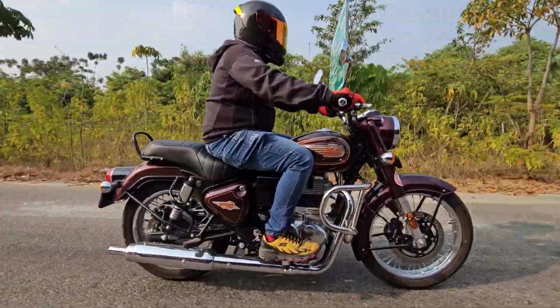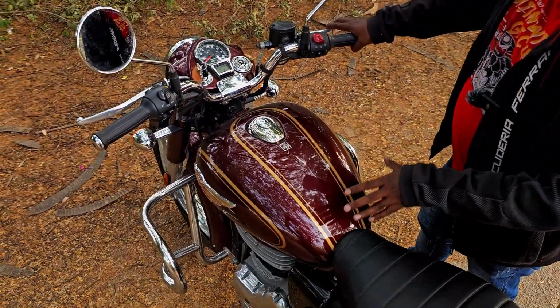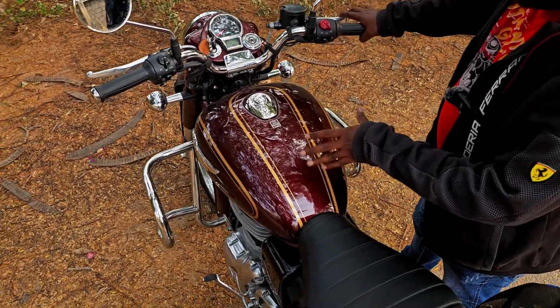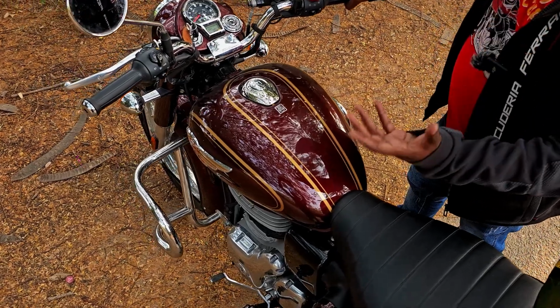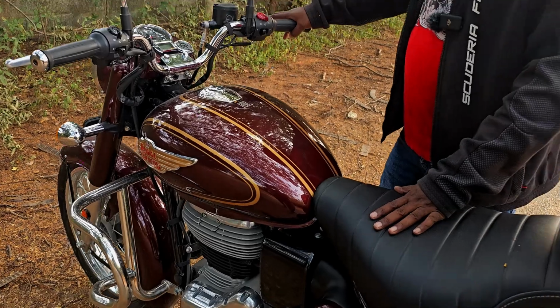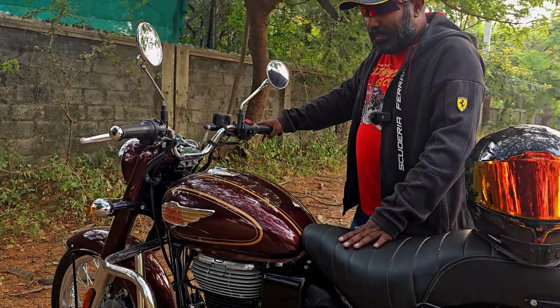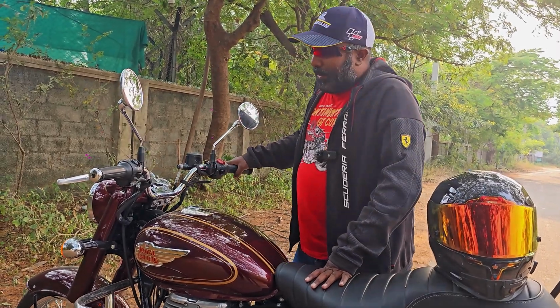Talking about the tank capacity, it is limited to 13 liters, which I feel is a little too puny for the Bullet, because many people take to the road for highway touring or long distance touring, and they love the Bullet to be a constant companion. So I would have looked for at least a 15 liter tank. So the 13 liter tank might fall short of your expectations.